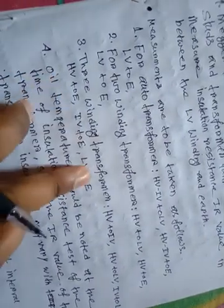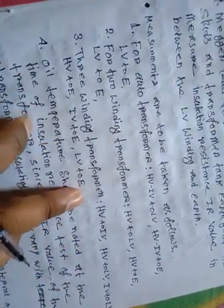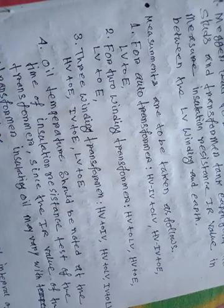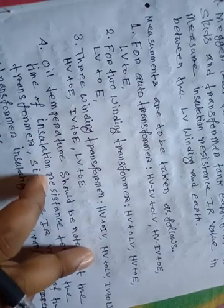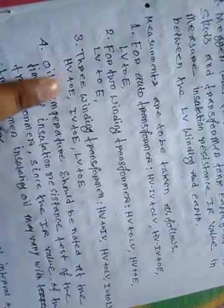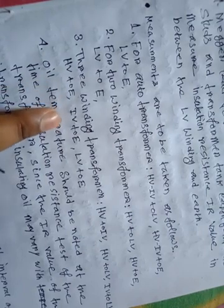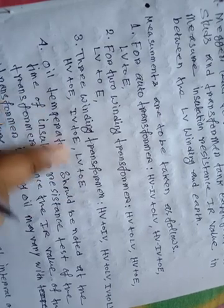Number 3, three winding transformer. In a three winding transformer, we measure the insulation between the high voltage and induced voltage, high voltage and low voltage, and induced voltage and low voltage, and also high voltage to earth, induced voltage to earth, and low voltage to earth. These are the measurement procedures or types of insulation measurement on a transformer.